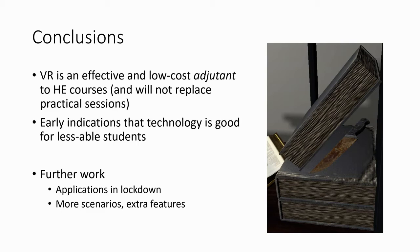We're also looking at implementing more scenarios, so different crime scene rooms, and getting more in-depth and complex assessments done. So we've got a tranche of extra features we're looking at, so forensic tools, step plates, that kind of thing, quality of life improvements, better picture taking, all this kind of thing. So hopefully we'll be producing some more work on this very soon.